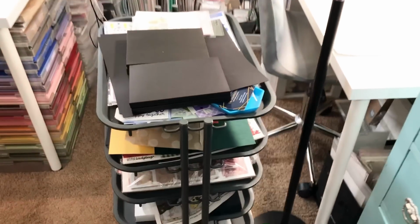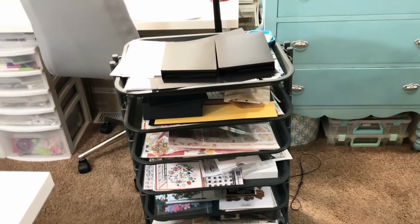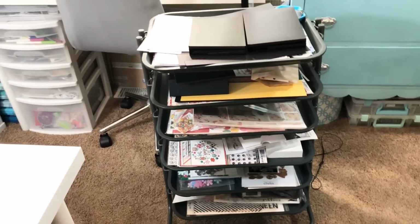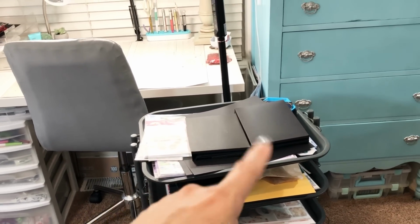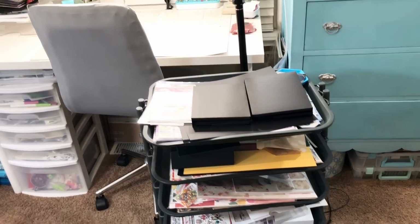Here is the cart I pulled out, and I just redid it. I'm not going to use it for a retreat. I'm going to use it as a Country Craft Creations design team member project cart, for design team, anything. So on top right now, I have my Doodle Bug Snow Much Fun folio. It's ready to go. I just have to decorate it.